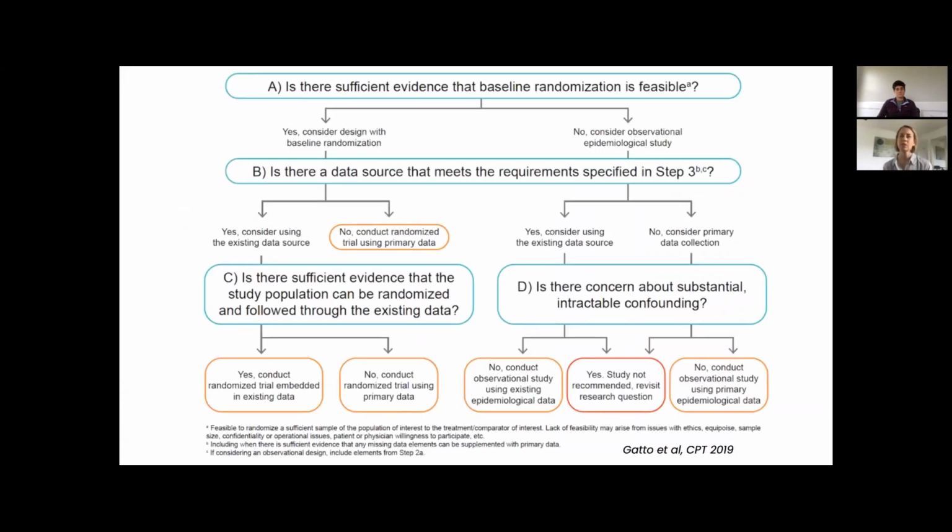This flow chart is also from the SPACE paper, and it takes you through several steps, thinking through whether randomization is feasible. If randomization is not feasible, like we're now looking at the right-hand side of the flow chart, we're asking if there's a data source that does meet the requirements that we specified. If the answer is yes, then we can consider using that secondary data to do an observational study. And then we have to think very carefully about whether we can control for confounding. And if the answer is no, then you're in this red box here on the lower right-hand side.